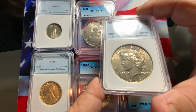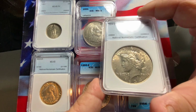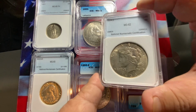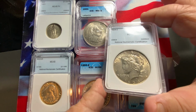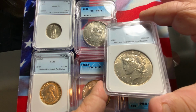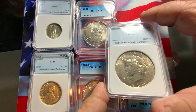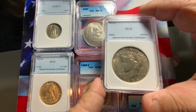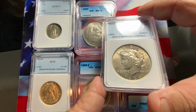This is the key date. If this was a true MS65, then we're looking at $10,000 or more. So this is something that you want to consider as far as getting the key dates for your collection. These key dates will continue to grow in value, so just putting it aside and holding on to it is very important for your portfolio or collection.